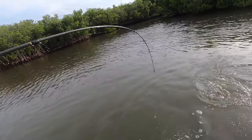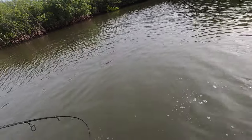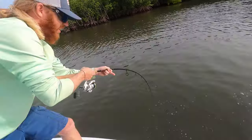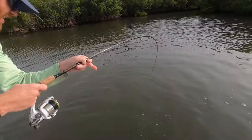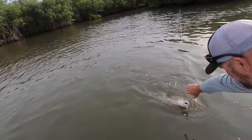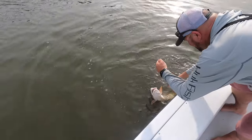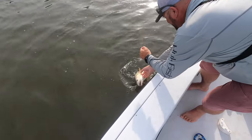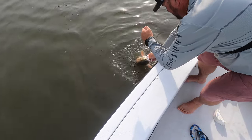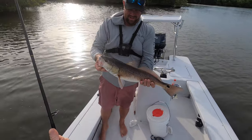Dude, is that my line straight up or is that catfish scum? I don't know what it is. Whoa, dude. Ooh. Gonna grab him? Yeah. All right. This is where that landing net would come in handy. It sure would. Oh, you got a light meter. Nice. Oh, boy. That's a nice one, man. That's a pretty fish.